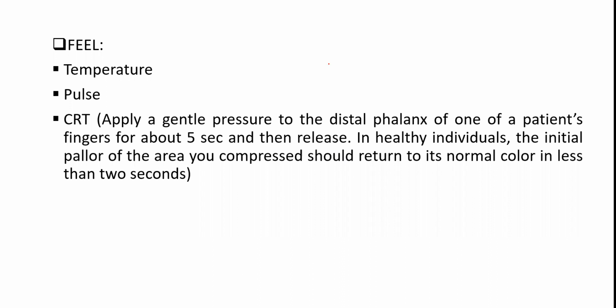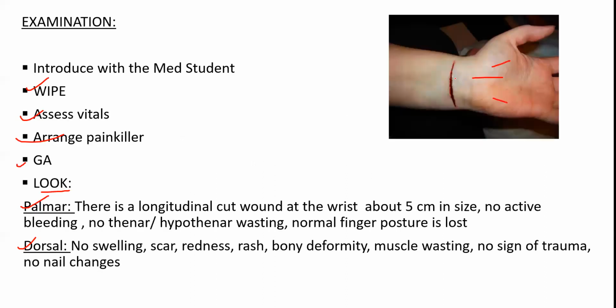So check the temperature distal to the cut and compare with the normal side. First, using the dorsum of your hand, check the temperature over the normal side and then the affected side. After that, we are going to check the radial pulse of this patient. Now, again, it is a tricky thing to check the radial pulse in a patient who has injury exactly at the same area. If it is possible, then you can check the radial pulse over here, but it always depends. If the patient complains of too much pain, then you will not do it.